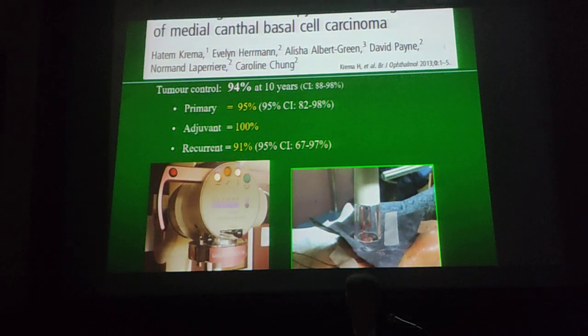We had a very good paper published in the British Journal of Ophthalmology about 10 years ago, where we looked at our track record of the patients treated with orthovoltage radiotherapy at the medial canthus, which is a challenging area because it's near the lacrimal apparatus. And it tends to go deep.